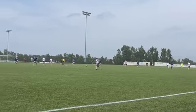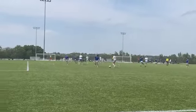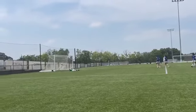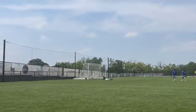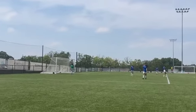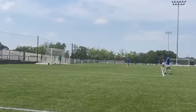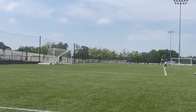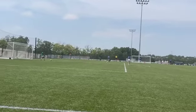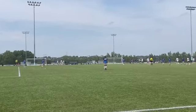We take it away, pass it up to Tiny. Tiny makes a move, a shot on goal. Goalie tries to save it, but goes off her hands. Good shot. Shot by Annika. Game. I guess we were playing 35.